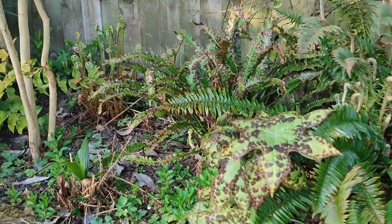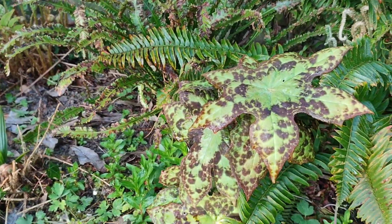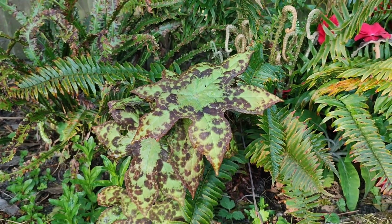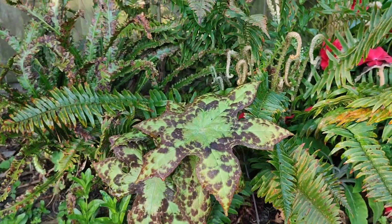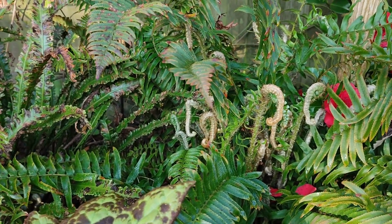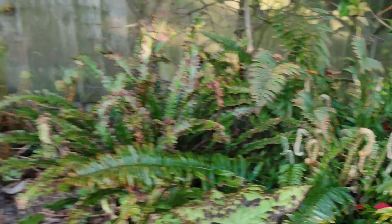A spotty dotty, doing what spotty dotty does best. Lovely, lovely plants. Fern behind, unfurling its new croziers. Fantastic.